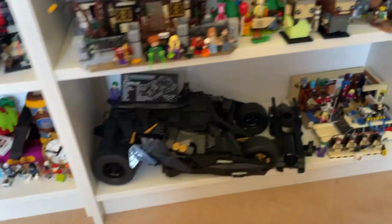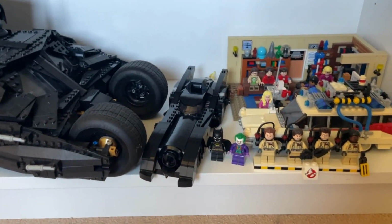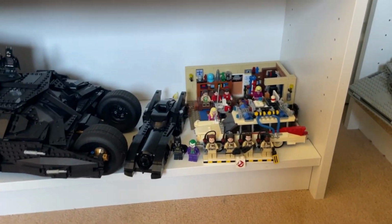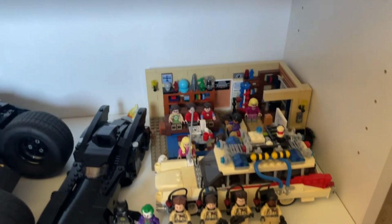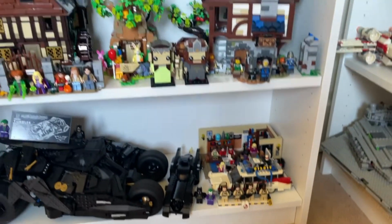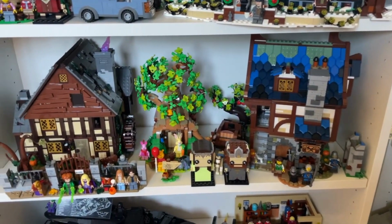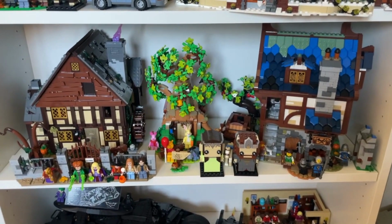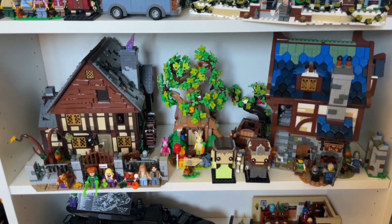Moving to the right hand side one, I've got my Tumbler next to the '89 Batmobile. This display case is pretty much my Ideas shelf. Over here I've got the Ecto-1, Big Bang Theory. Moving up, I've got the Blacksmith, Winnie the Pooh, Hocus Pocus. I think these three sets look really good together. It's surprising how well they blend in.